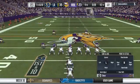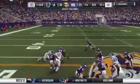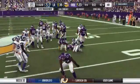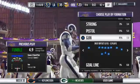They come out here in the eye. They'll give it to him right up the gut. And now the ball's out. Fumble near midfield. And they will take over possession of the football at their 42-yard line. And out now come the Vikings.